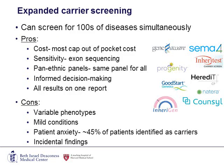Expanded carrier screening, these are single tests that can screen for hundreds of diseases simultaneously. And these tests have both pros and cons as compared to conventional genotyping type of screening. The pros are that they are cost effective. So these tests cost in the hundreds generally for patients as opposed to the thousands potentially for out-of-pocket screening for diseases individually. They have much higher sensitivity because they use a sequencing platform. So the residual risk is much lower after negative screening, and the detection rates are higher.